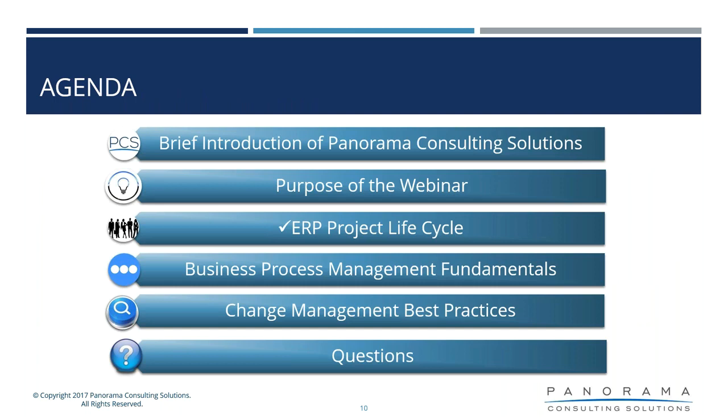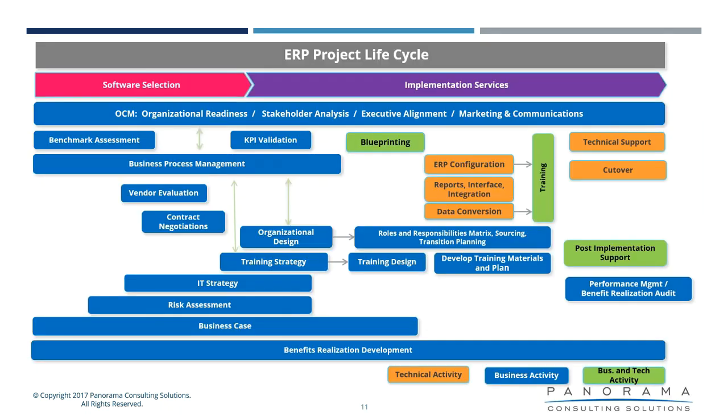So, the ERP project lifecycle. A lot of times companies ask us, where should we do this business process work? This slide encompasses all the different activities that happen within any type of ERP project lifecycle. Ideally, you would like to do the business process work before even going into software selection. The more you understand the strategy of your company and how your business processes align with that strategy to drive it, the better off you are going to be to understand what your business requirements are going to be.